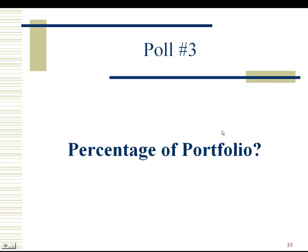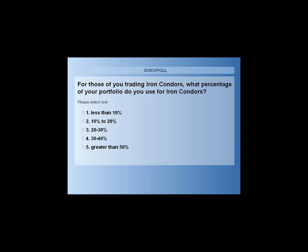Okay, we're going to do another poll. All right, so this next poll, for those of you that are currently trading Iron Condors, what we'd like to know is what percentage of your portfolio do you use for the Iron Condors? Are you trading with less than 10% of your portfolio in Iron Condor positions? Are you using 10 to 20% of your available cash to trade the Iron Condors? Are you using maybe 20 to 30%, 30 to 40% of your funds allocated to Iron Condors, or are you using greater than 50% in your trading account?